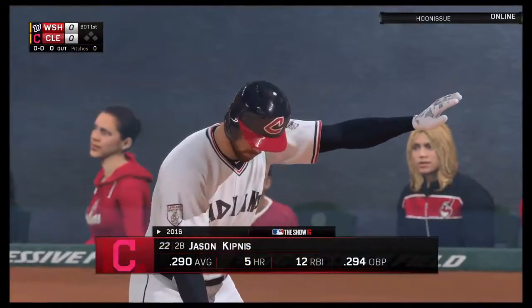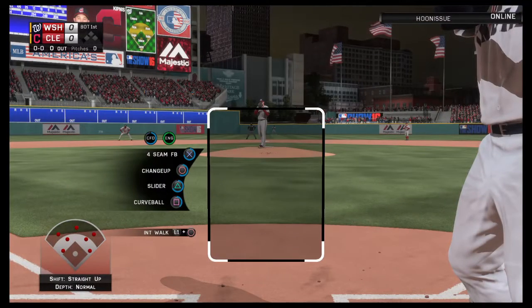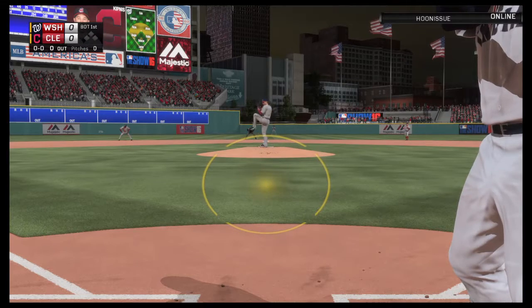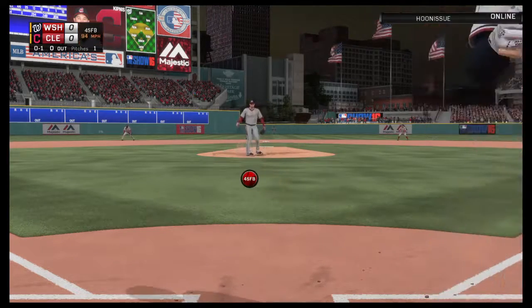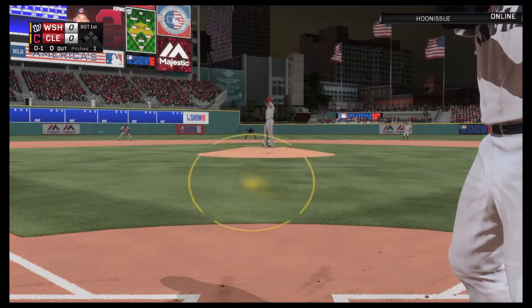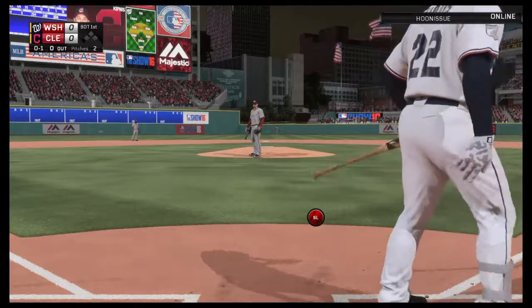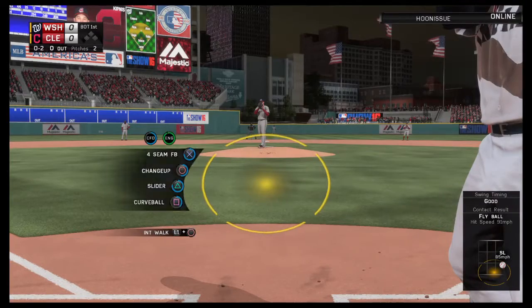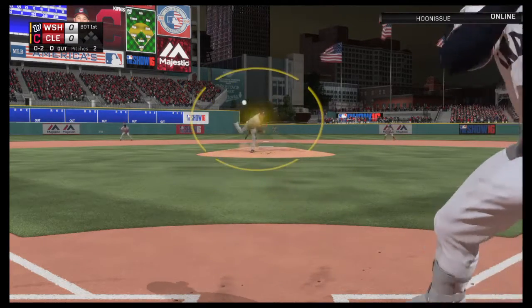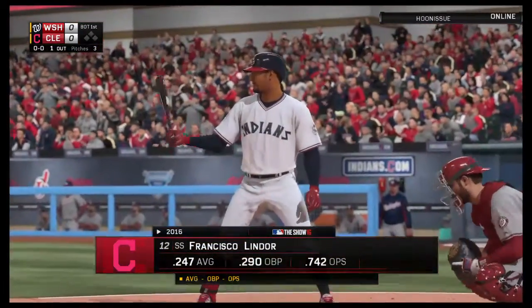Jason Kipnis comes to the plate to lead things off here in the bottom half of the first. Leading off for the Tribe, second baseman, Jason Kipnis. And he'll power in a fastball that time at 94 for strike one. And he falls behind 0-2. Now the fastball is right by him as he swings and misses for the first out of the inning.